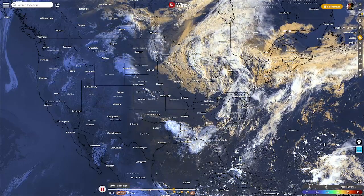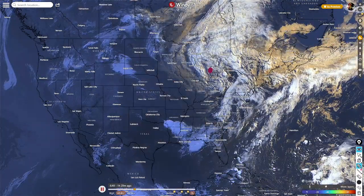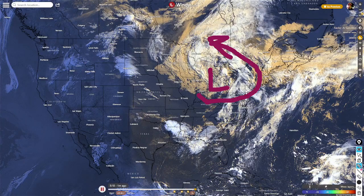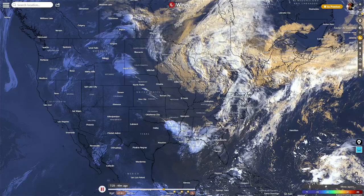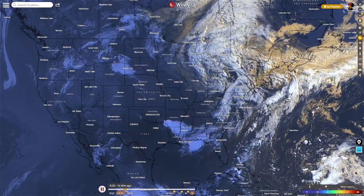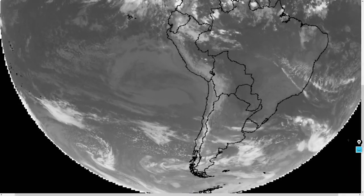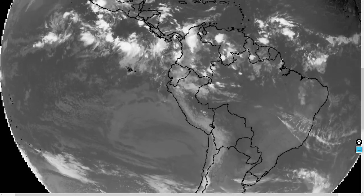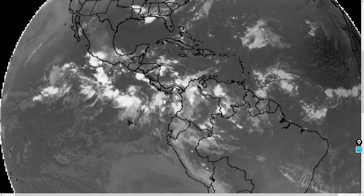In the Northeast, the weather is being controlled by a low pressure system here over Detroit. So you can see this strong counterclockwise rotation right over the Great Lakes. That is controlling our weather, and it's getting kind of rainy. Let's take a look at clouds and fog for this side of the planet. So that's what's going on.